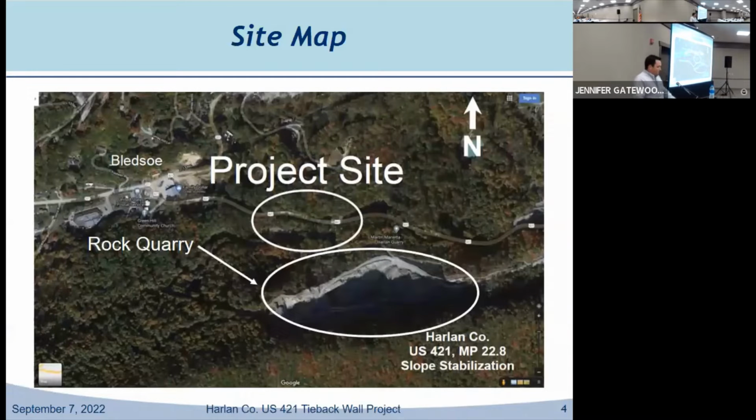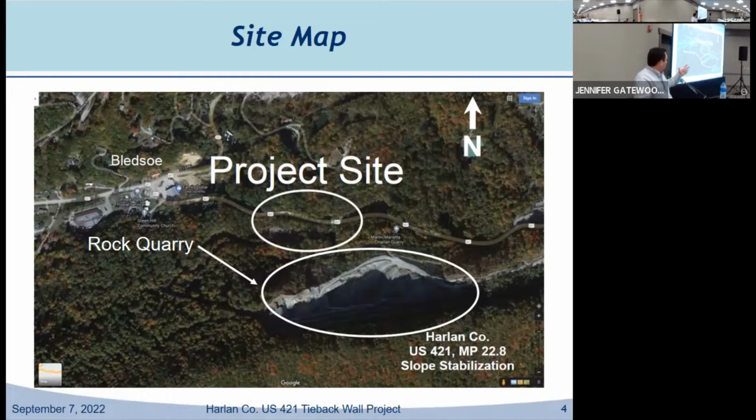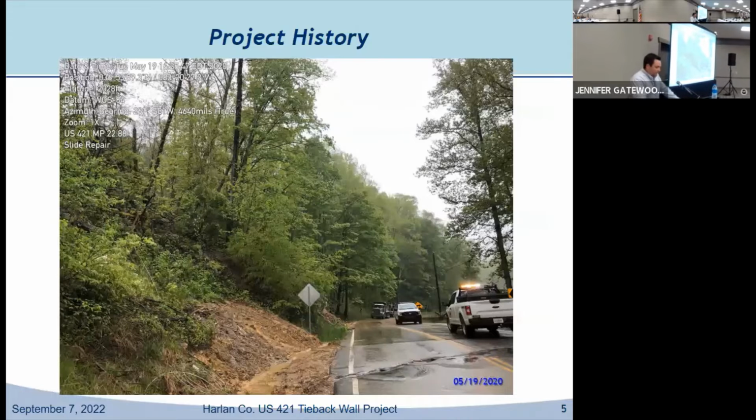Zoom in a little closer here, and the circle in the center of the screen is your project site, where the actual 421 corridor is, and the circle near the bottom of the screen is an active rock quarry that is above the site, above the landslide. You can see the pit there continues to be mined. It's one of the few limestone sources in the area, so it is highly active and a very important resource to the area.